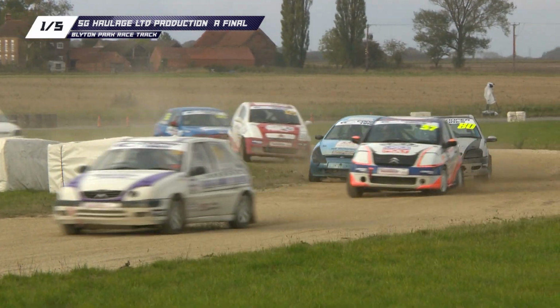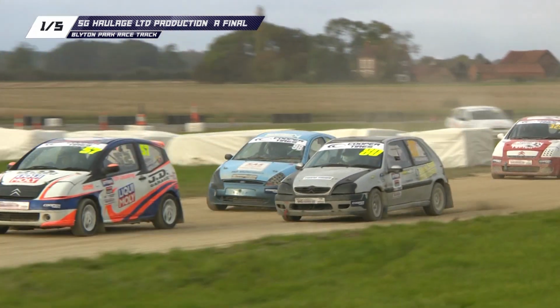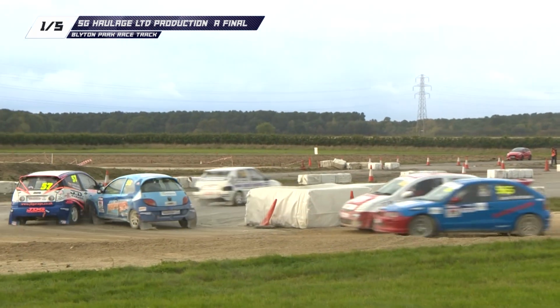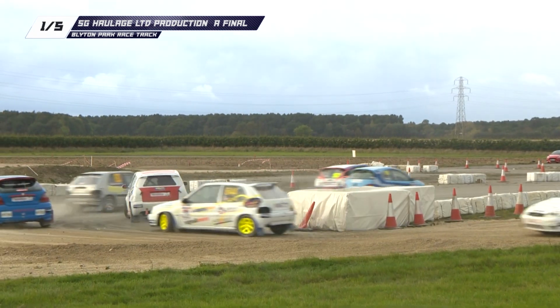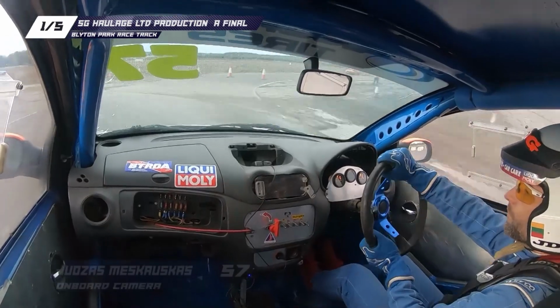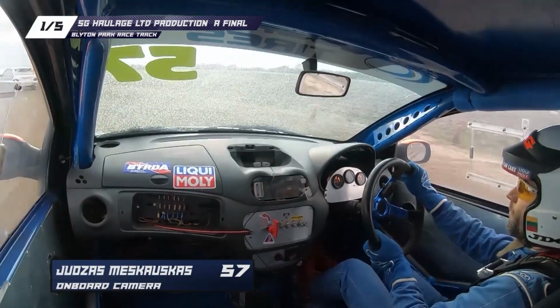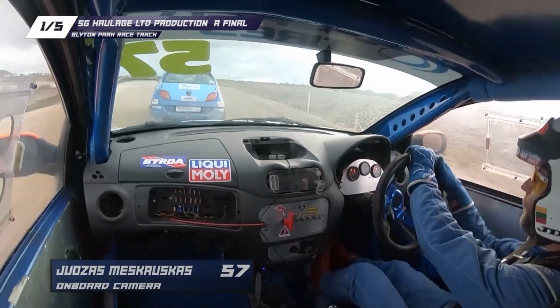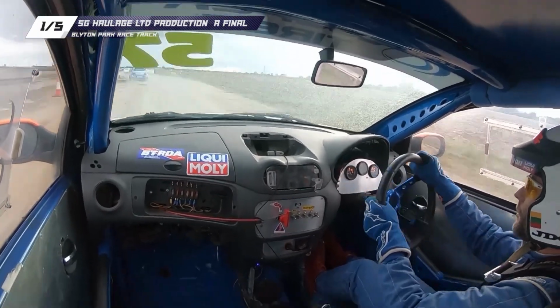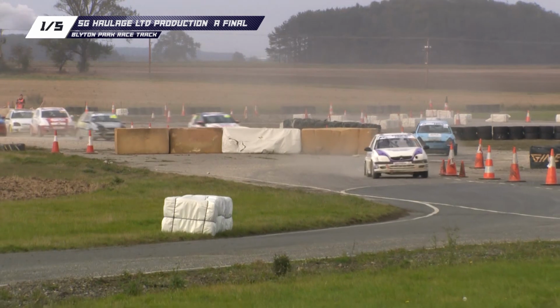Had problems in the heats at Linden Hill. Needs a good score here. Also up there, Johnny Crisp in the Ford KA. Crisp family, great battlers in their two KAs. We saw Tony Crisp out earlier on as well. He went out in the earlier finals. Joe Meskauskas battling with him there, and Crisp dives through up the inside. An aggressive move from the less powerful little Ford. Up into second place now, ahead of Meskauskas.